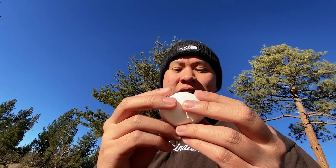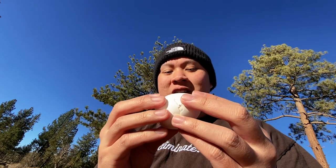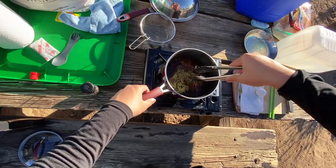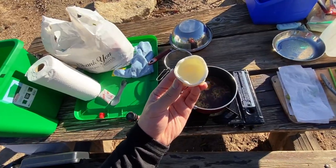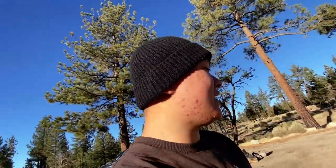I might have not cooked the egg long enough. That was my fault, but I think it's good enough to where I can just crack it into the soup. Hopefully. We'll see how that goes. So all the egg white stayed inside the shell. So I basically only have the yolk in there. I'm so bad at cooking eggs.